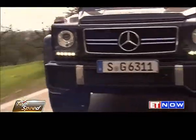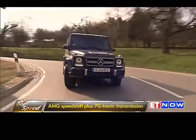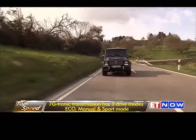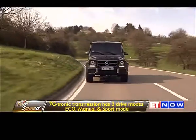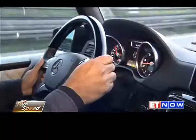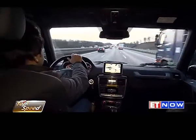The engine is mated to a 7-speed G-Tronic gearbox, which transfers power to all four wheels. And it offers the Eco, Manual and Sports modes for an even more energetic performance. And in terms of driver safety, it comes with ABS, with ESP or the stability program, which ensures that you stay on course, plus an array of airbags.